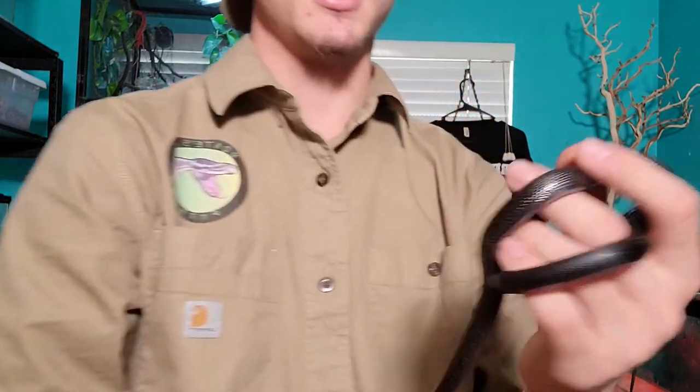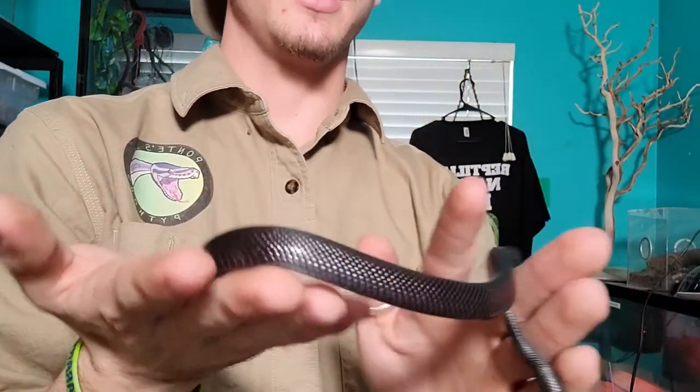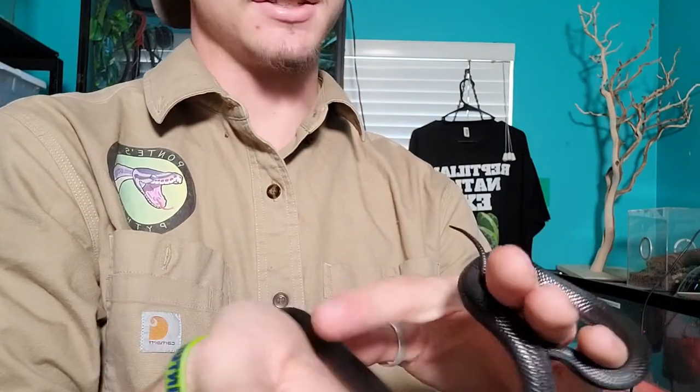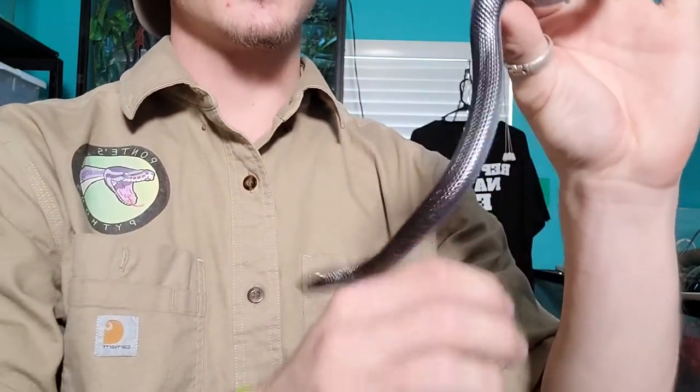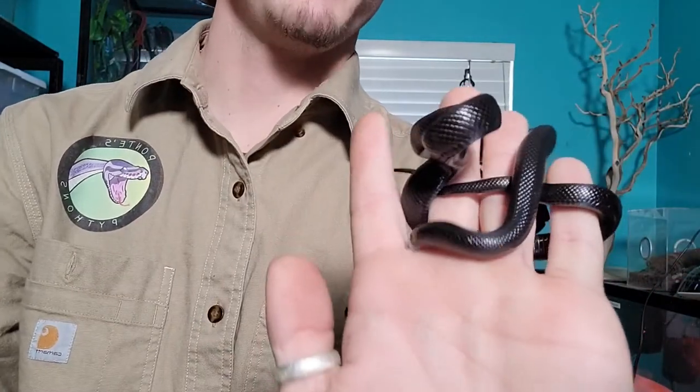So I almost forgot. I only counted three king snakes. We forgot my little favorite right here. They're all my favorites. I don't like saying I have favorites, but this guy's just awesome. Look at this jet black, dude. If the camera can focus, look at that jet black. That is just amazing. So amazing. There's just a little baby, male, Mexican black king snake. This guy's just so awesome, super small.